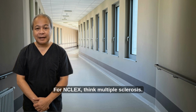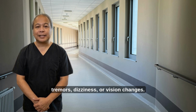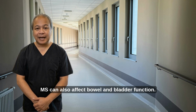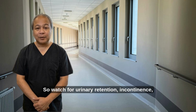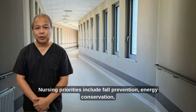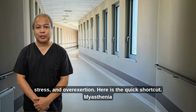For NCLEX, think multiple sclerosis when you see numbness, tingling, weakness, poor coordination, tremors, dizziness, or vision changes. The patient may have blurry vision, double vision, or nystagmus. MS can also affect bowel and bladder function, so watch for urinary retention, incontinence, constipation, or diarrhea. Nursing priorities include fall prevention, energy conservation, bowel and bladder support, and avoiding triggers like heat, infection, stress, and overexertion.